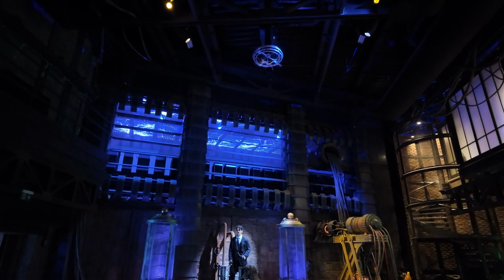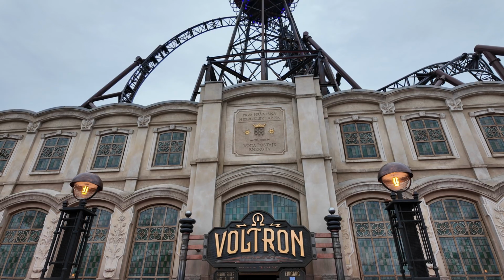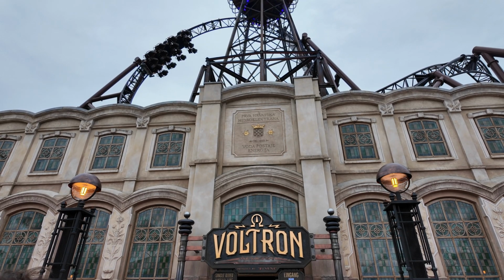And then you go up into the station after putting your stuff into a locker, and you get onto the ride, these beautiful ride vehicles, and you go into almost like a show scene where there's an animatronic. And if you don't want spoilers, you might want to skip ahead here, but you're on a straight piece of track, and there's electricity crackling all around you. There's screens, and the track lifts up and down and up and down, and this is before you even start the ride.